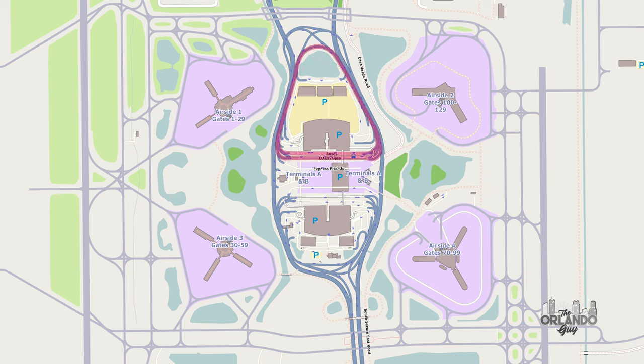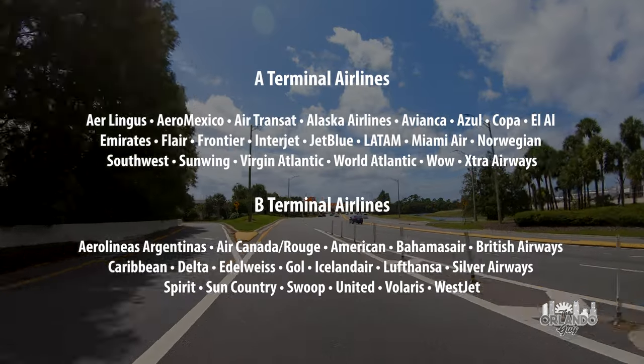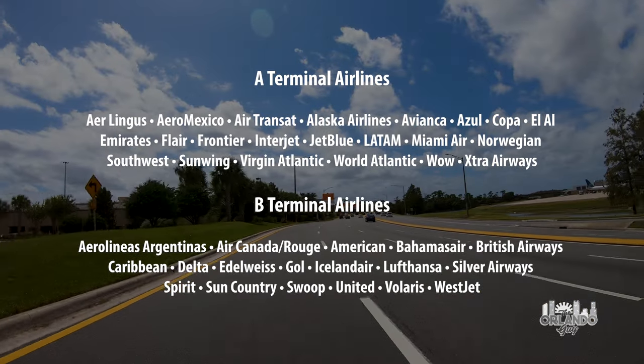Two inner loops, one for the A terminal and one for the B terminal, and an outer loop to transfer between the terminals and to access the north and south exits of the airport. Which loop you need to be in will be determined by your airline and departure gate. To help you, here's a current list of airlines and from which terminal they arrive and depart.